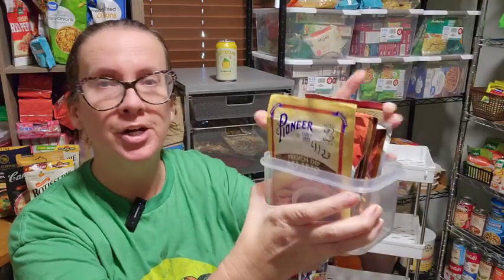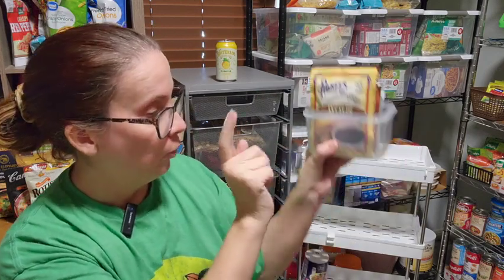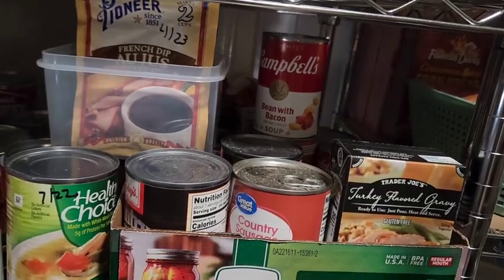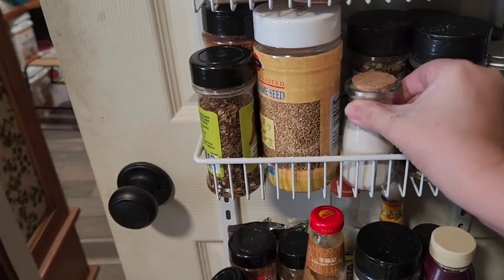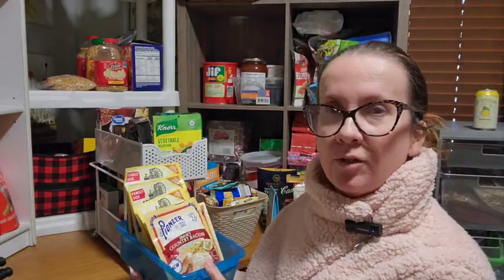I'm going to go ahead and put these in this little container here, and I'm going to put the brown gravy au jus packets with the cans of gravy, which is down there with all our soup. I'll put the 2 packets of brown gravy that I just put into that little jar into my pantry in my kitchen. Now it's time to organize the white gravy.